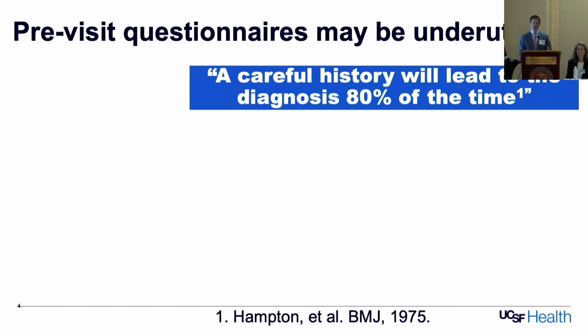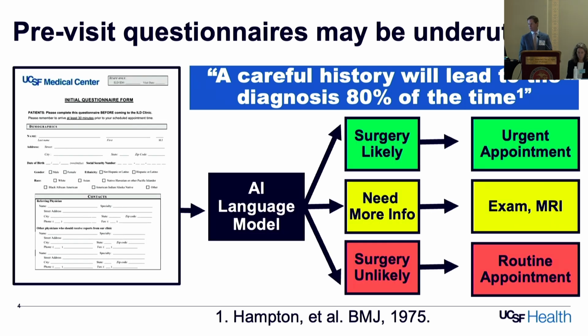I think it's also interesting to look back, and something that we've all probably heard is that a careful history will lead to the diagnosis 80% of the time. This is supported by data from the 70s, but we're all told in training that you have to listen to the patient, that they will tell you most of the time what the diagnosis is. Like if we hear they have a pop, they're playing sports, it's probably an ACL tear, or if they say they can't move their shoulder, it's probably a frozen shoulder. But this information just directly from the patient can tell us the problem that we're going to treat.